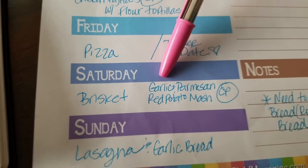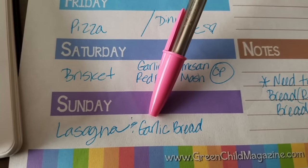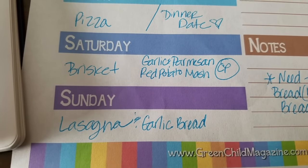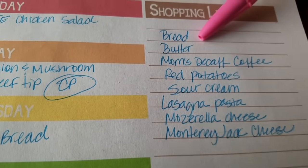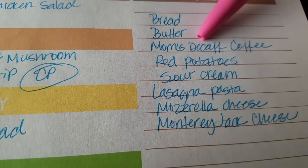So that sounds good. I'm going to try that. And then on Sunday, I'm going to make my mom's lasagna and garlic bread. So I'm only going to need the basics like bread and butter. I'm out of that. And then her decaf coffee.